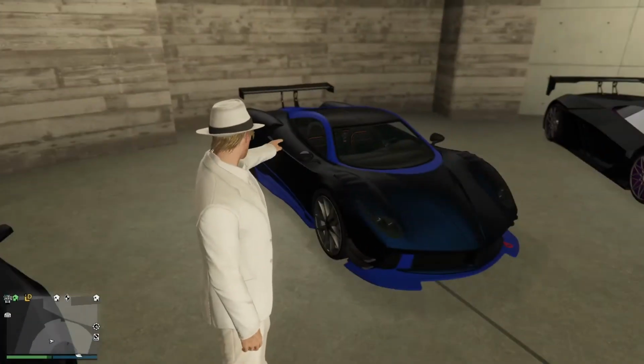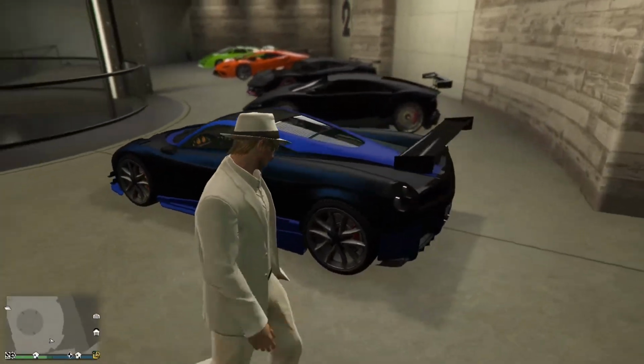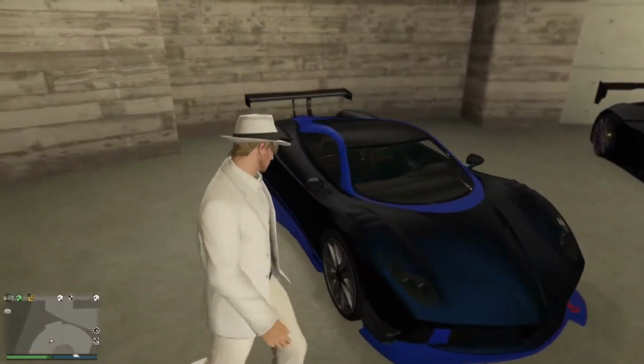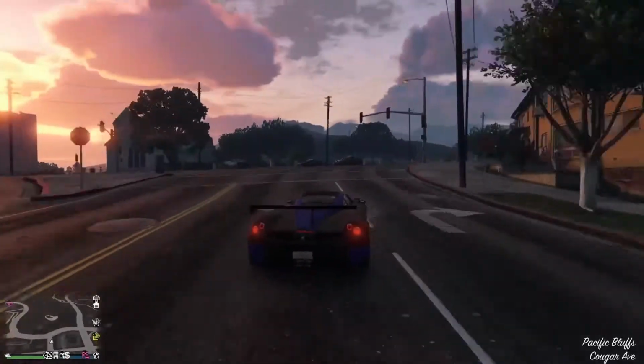Okay, ladies and gentlemen, now we move on to the Osiris, don't you know? This is the Pegassi Osiris, going up the price range even more, now nearly $2 million for this, $1,950,000. Is it worth it? Well, it's difficult to say whether it's worth it for that kind of money, but it certainly is a very good car. I do quite like it. I suppose, push come to shove, I'd say yes it is, if you've got that kind of cash.